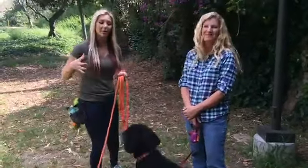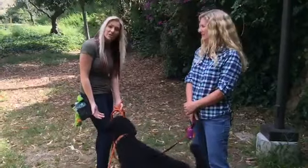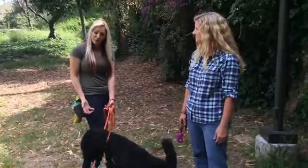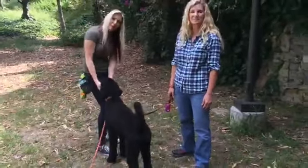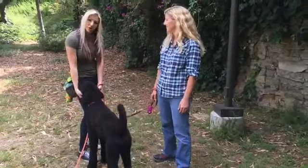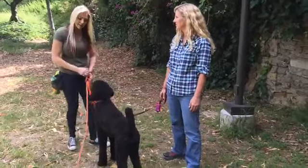And so rather than go to them, invite them into your space, like I just did with Simon, where you can tap your leg maybe, wiggle your fingers near your body, and that way if he wants to come in for petting, he can come up. Rather than reach over the head, I would maybe start under the chin or on their chest. Pet it for a few seconds and then take a break.